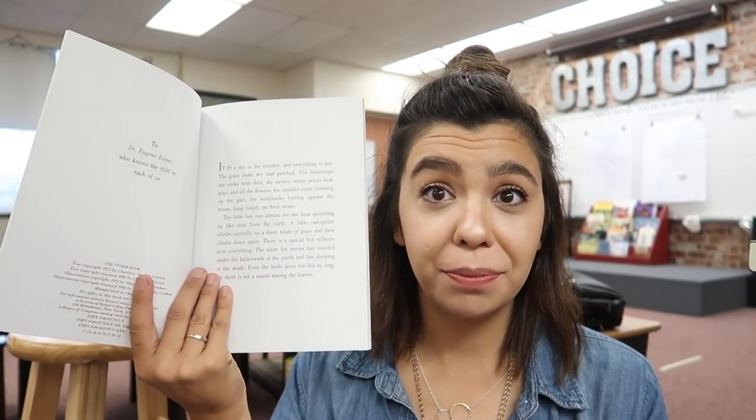This is the first page. Just listen to it. It is a day in the country and everything is hot. The grass looks dry and parched. The buttercups are sticky with dust. The daisies' white petals look gray, and all the flowers, the rambler roses climbing up the gate, the hollyhocks leaning against the house, hang limply on their stems. The little boy can almost see the heat quivering up like mist from the earth.